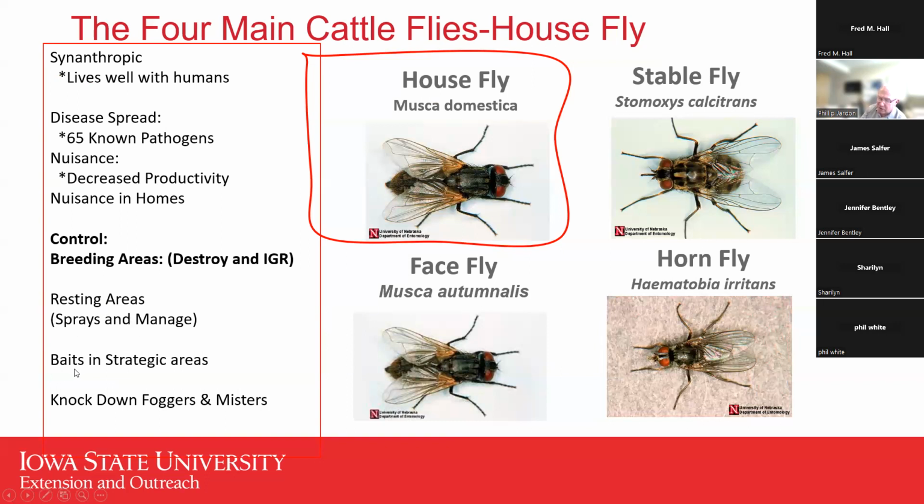This is probably the only one of these 4 flies where baits make sense. They put a pheromone in there that attracts these, and they put sugar in there, and they have the mouth part that'll bring them in that'll attract them. But the other 3 flies here, these baits that we put out probably don't do anything with them. The stable fly, horn fly, or face fly. It's really only aimed at the house fly.